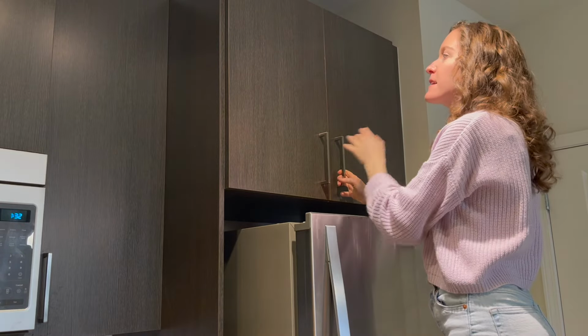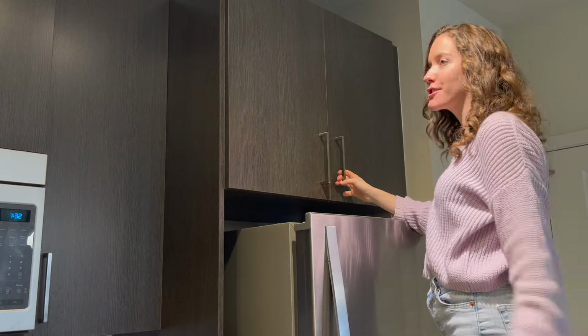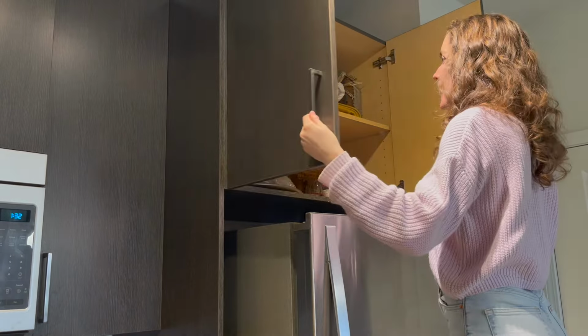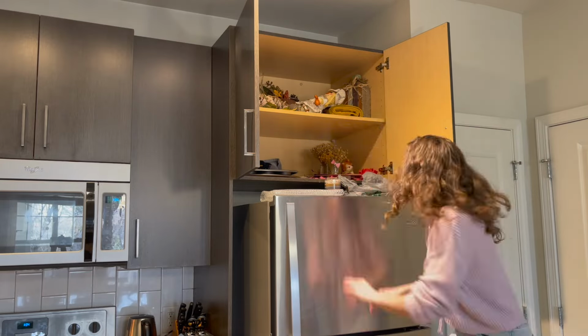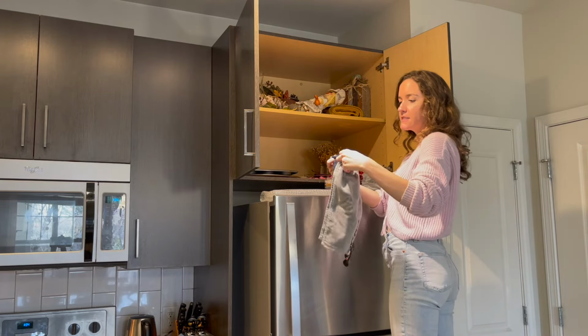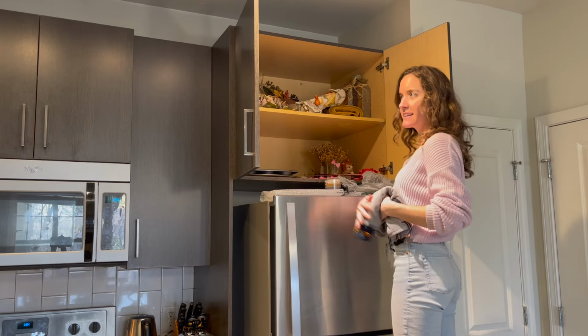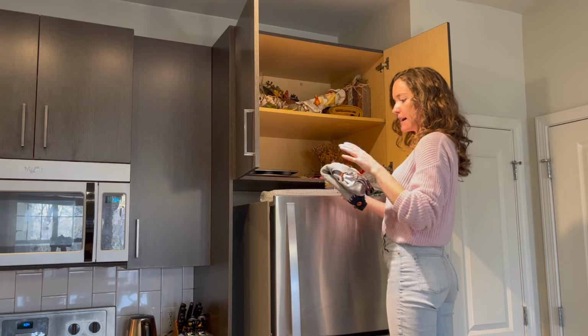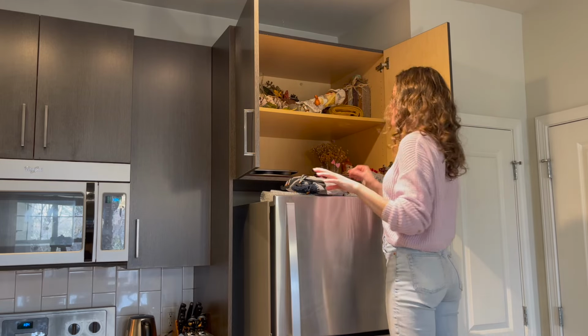I'm kind of dreading this cabinet, another cabinet over there, and my junk drawer. But I gotta do it. So I keep a lot of it. Ooh, that was dusty. Maybe I need to take everything out and clean it. I keep a lot of decorations in here, along with some baking supplies.